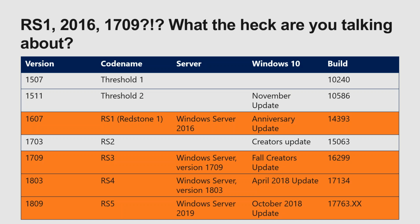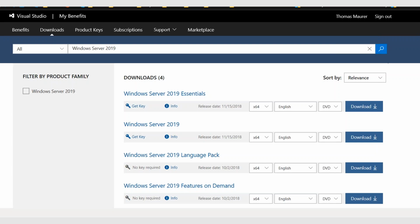You probably have seen that we now switch to things like 19H1, which makes it much easier to understand when that release will be, instead of RS3, 4, 5. With that, Windows Server 2019 is available, so you can download it today. You can log in to your MSDN volume license portal or the evaluation portal and download the Windows 2019 releases. There's also something pretty new. We always had Essentials and the language packs, etc., but we also have Features on Demand, and I will talk a little bit later about what that actually is. It's a small package for Windows Server Core to extend it.